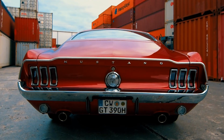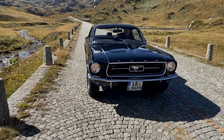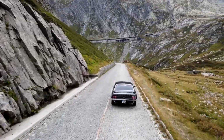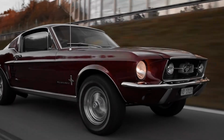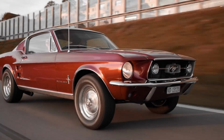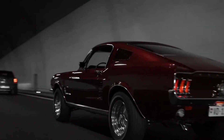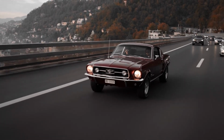The Fastback also cemented its place in pop culture. From drag strips to racetracks to Hollywood screens, its silhouette became instantly recognizable. That roofline, that stance, that sound. The Mustang wasn't just driven, it was felt. It represented freedom, rebellion, and speed during a time when cars were emotional machines, not digital products.